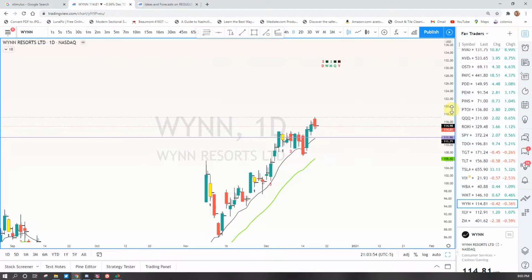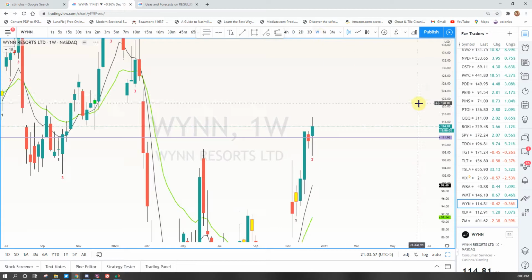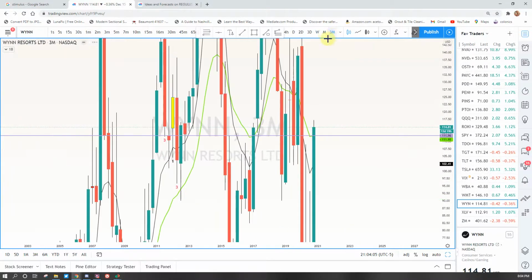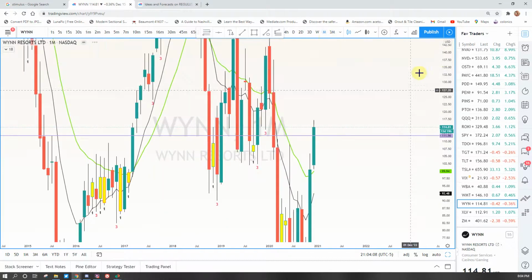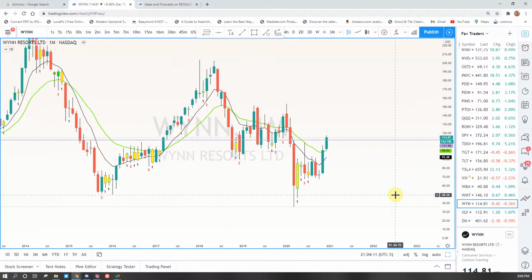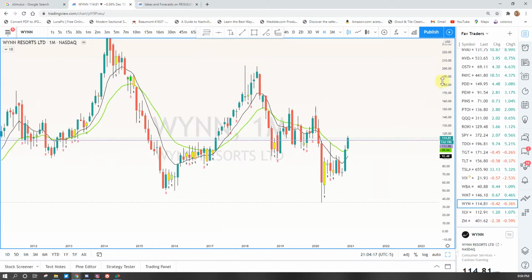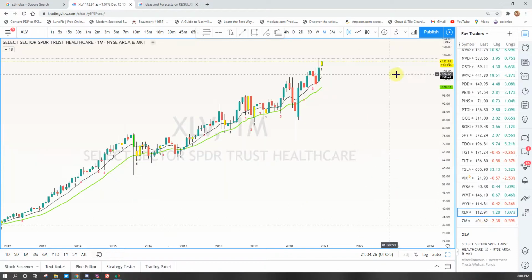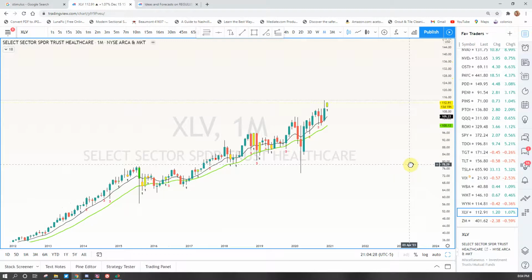Yeah, let's look at the weekly. Oh yeah, wow, that's a big candle. Oops, I don't want 3 months. No, it really doesn't. It's the bottom of the triangle still. Wynn used to be somebody, you know, and Biden's friendly to China, and they have a ton of stuff over in China. So that would... oh, look at this, XLV, healthcare.